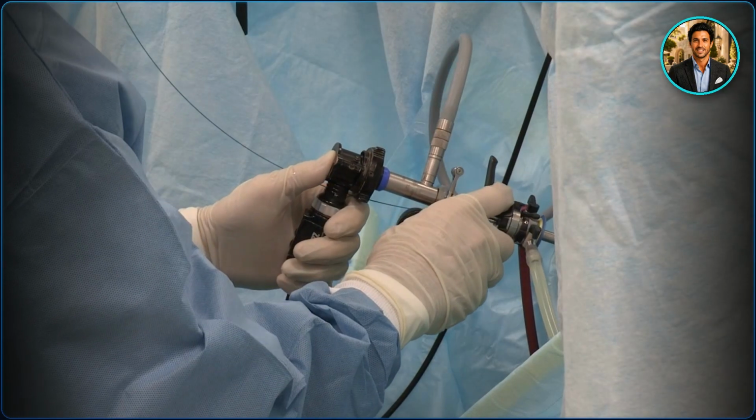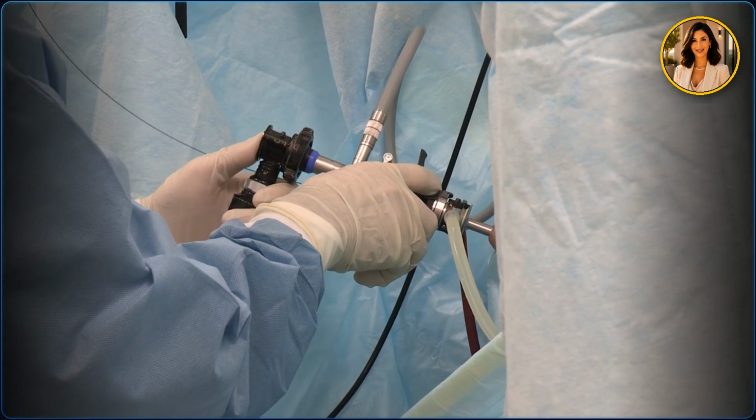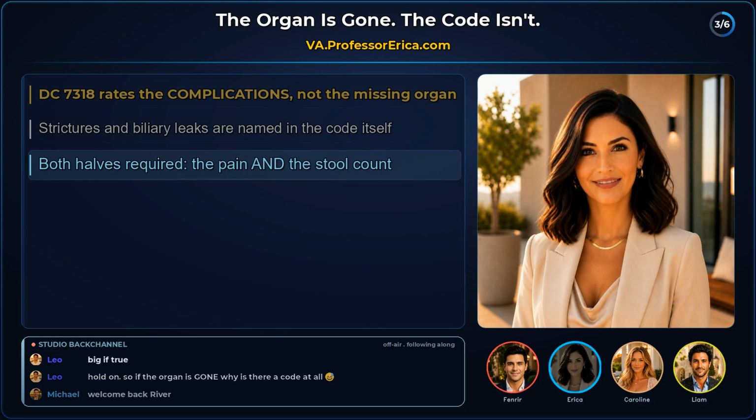You said complications. What is a complication in one sentence to a rater? A symptom you still have that a provider has written down. That's it. That's the plain version. And under 7318, there are exactly 2 symptoms that count, and you need them both. Call it a double, pain and stool.